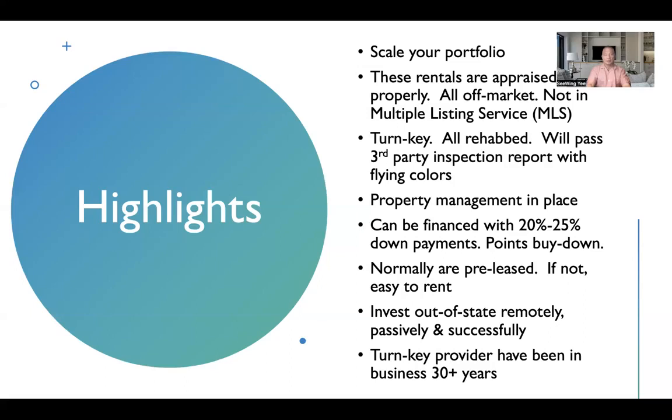Next, these properties are turnkey. They are all rehabbed. Yes, they are older properties. Look, older properties, it still works. It has worked for many, many years. It will continue to work as long as they are rehabbed properly, fixed up, maintained, the whole nine yards. They will pass third-party inspection with flying colors.